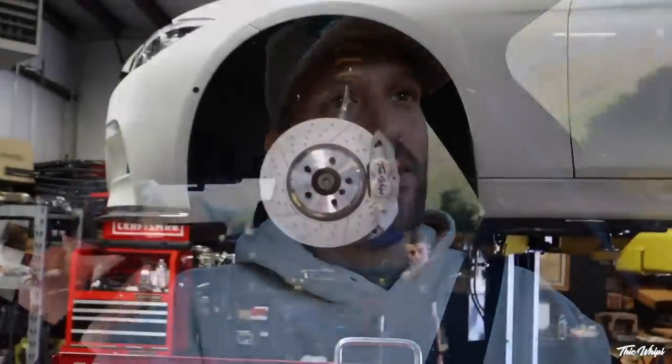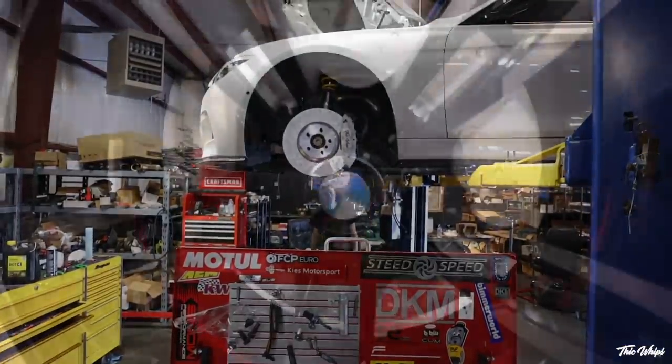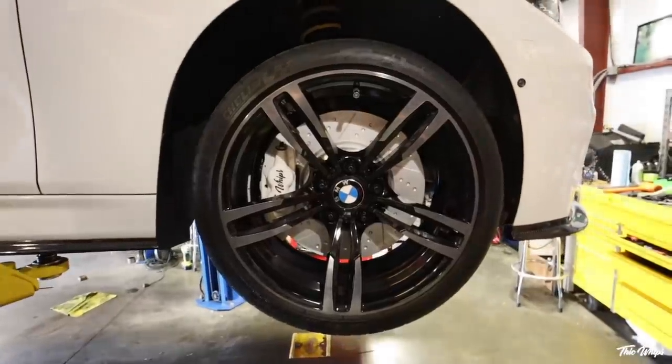Not to state the obvious, but the brakes are 10 times better, dude. This car feels so much more stable when coming to a stop. I think it also has a lot to do with the fact that my old rotors were just done, they were completely trashed. Every time I would stop the car, it would wobble and shake.